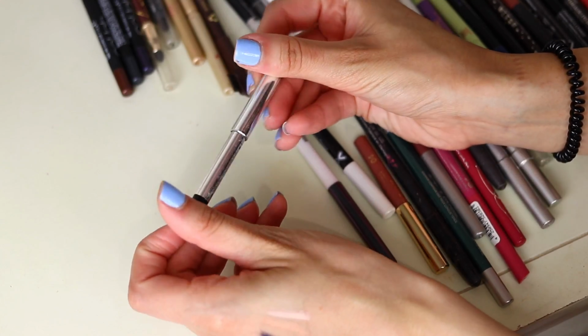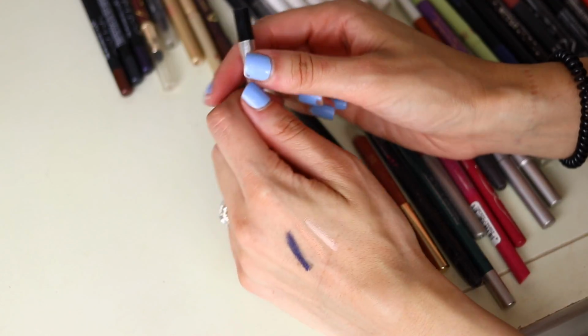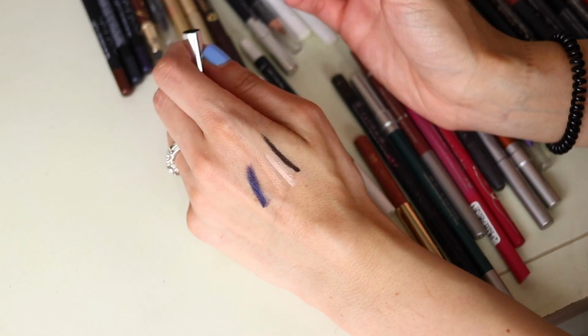Then I have this Marc Jacobs, I think it's his highlighter gel eyeliner. And I feel like so many people rave about these. I don't love this. I feel like it's just okay. I don't know. I'm not obsessed with it.